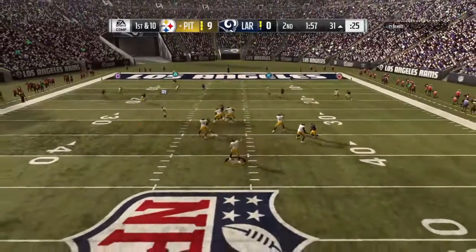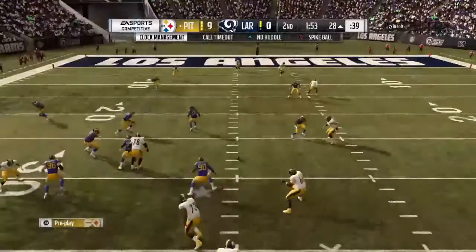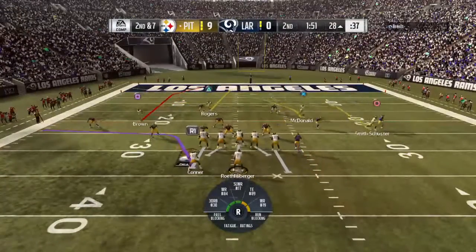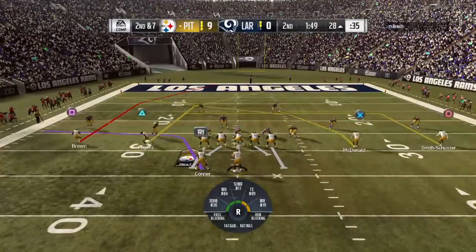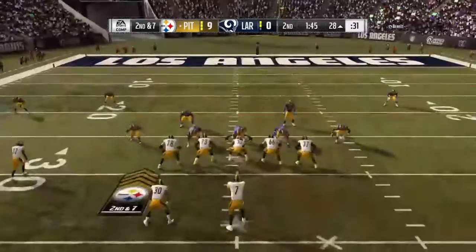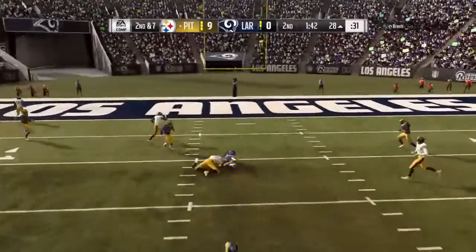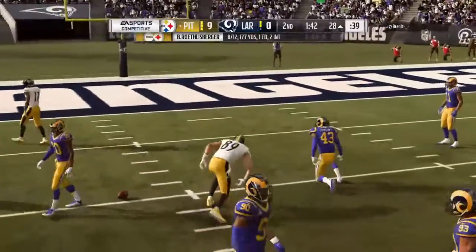Throwing now, Roethlisberger on first down. Finding a safety valve here. That's complete. And he'll go down at the 28. It'll be a 3-yard gain, and that'll make this a second down. Throwing again, it's Roethlisberger. Throwing over the middle, but it's incomplete.